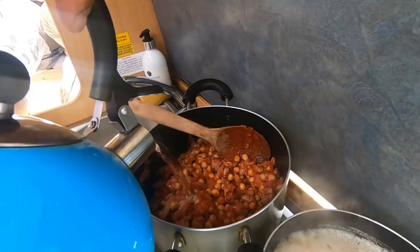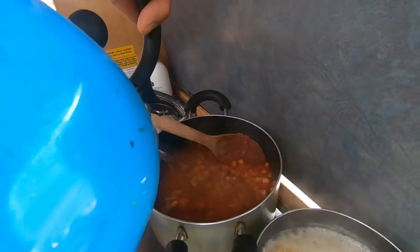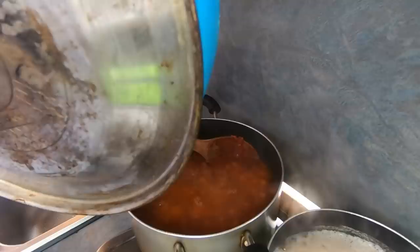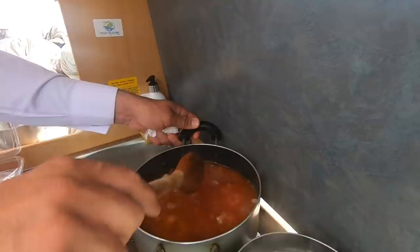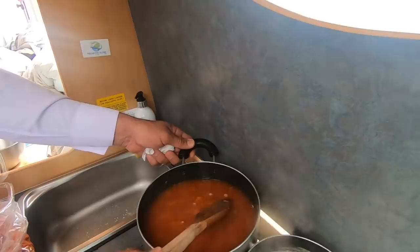Okay, add some hot water. This will be very juicy. If you think the color is not red enough, we can add more red paprika, okay? So it's about probably two fingers past everything. And I'm going to add just a little bit more paprika. If we add more than we need, it's going to change the taste, okay? This color is not bad.